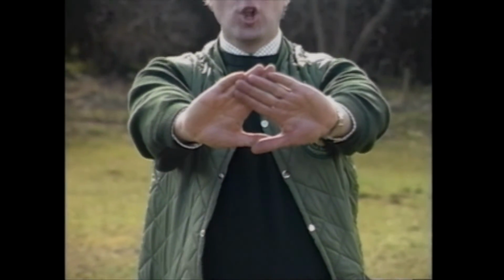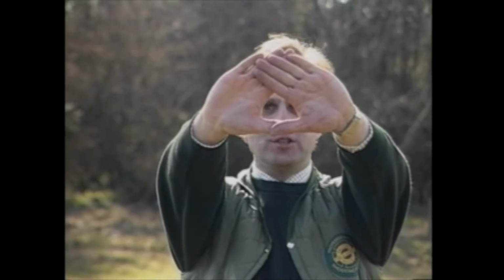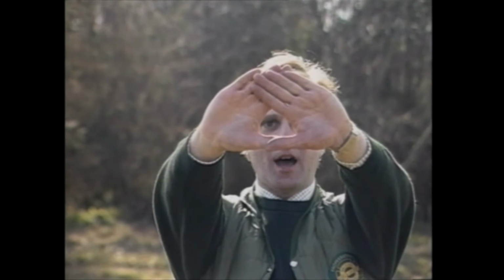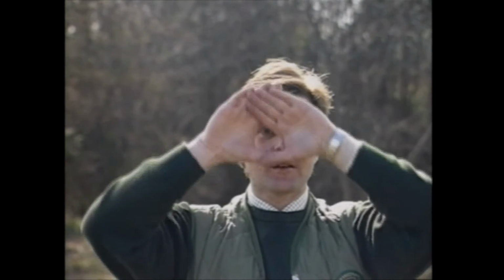Here's a simple test for you to ascertain whether you're right or left eye dominant. Make a hole with your hands, like that, look at an object on the horizon, bring the hole up into your line of sight, and bring your hands back to your face. Which eye did you come back to? That's probably your dominant eye.